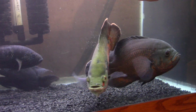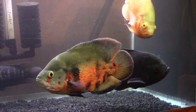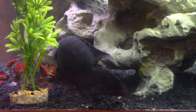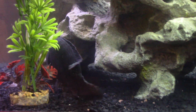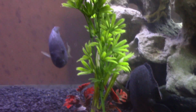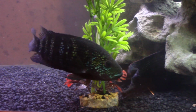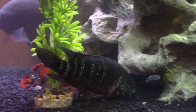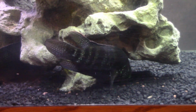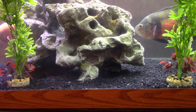Here's the other new guy. I suspect I have 3 males and a female, but I'm not sure. Oh, and here's that Jack Dempsey that I never get to see, but now I get to see him all the time. But even now, he's trying to hide underneath that rock, that tiny little hole there. Oh, and there's the baby Jack, although he's not that small. But he's out anyway. He used to mess with the green terror. Not violently, just chase him around a little bit, show him who's boss. He's also trying to hide under the rock, because they both used to hide in that hollow log.